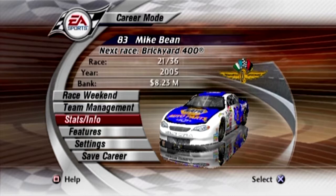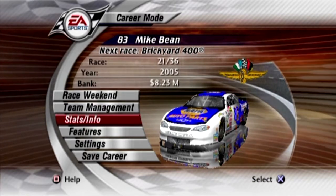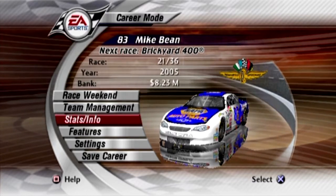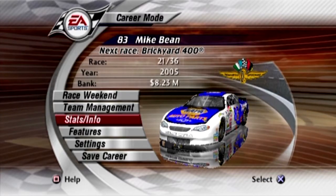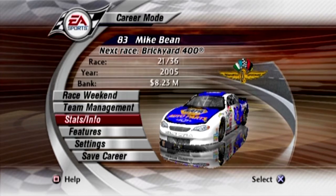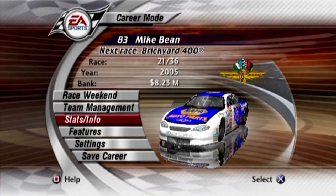I'm getting poles at tracks that I don't normally get poles at. I'm talking about even in season mode, I wouldn't get poles at. So yeah, it's going to be interesting. I'm hoping that if things go well, at least we can get another top 5, top 10 there. Just kind of maintain this consistency.